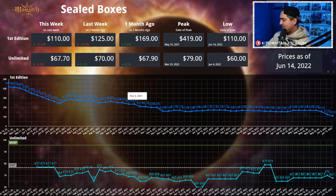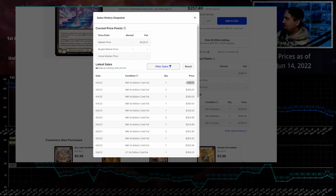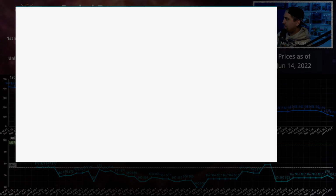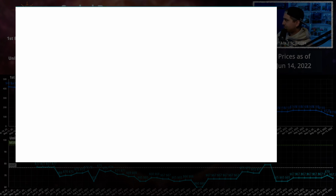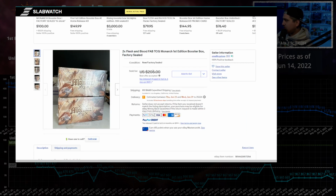So sealed boxes sitting at 110, unlimited boxes at 68. Sealed boxes, I mean, these have just been a story of the Flesh and Blood market. Here's a sold listing on the 13th at 107 with $13 shipping. Here's two boxes that sold, if you look up the actual sold listing, as a total for 200. There's a lot of boxes available.